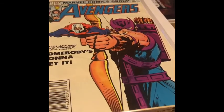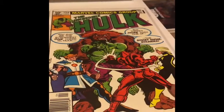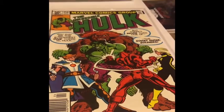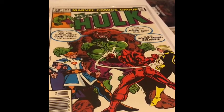I picked up another one from the Avengers, the Legendary Ant-Man on the end of Hawkeye Zero. This just wasn't that much money. I bought it too. I also bought this comic, the Bear. I can't remember the name of it, but this was mentioned for Black Widow. So I was like, hey, I'm gonna get it. It was not that much money either.